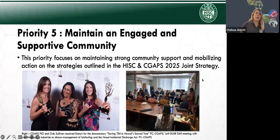And moving on to funding priority 5, this is maintaining an engaged and supportive community. It focuses on maintaining strong community support and mobilizing action on the strategies outlined in the HISC and CGAT's 2025 joint strategy. And if you're not familiar with the joint strategy, I highly recommend that you read through it, just so you understand the specifics of each of those strategies, how they came about, and then there's also key actions related to those. And that's just a really great foundation as you move into putting in your application for HISC funding to have that information on hand.